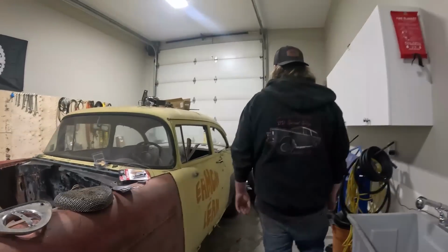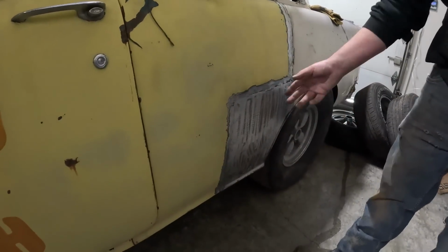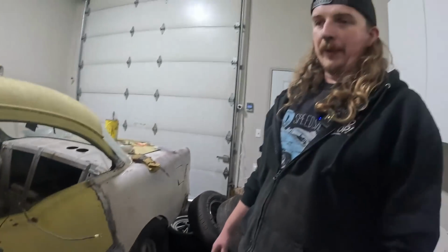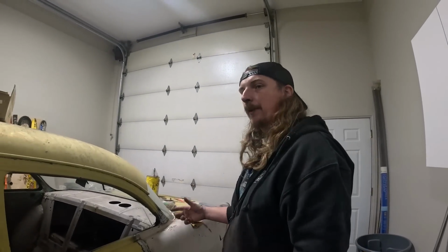They rot out all down here. This is a panel. That section always rots out. On 2 doors, 4 doors, it's all the same. These Tri-5s don't have any wheel tubs, so they get junk everywhere.